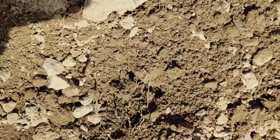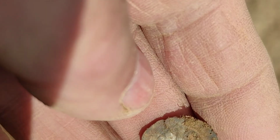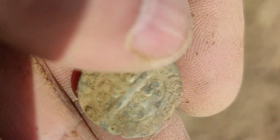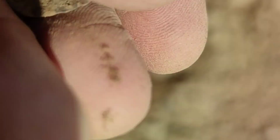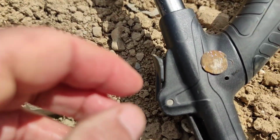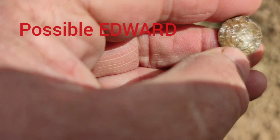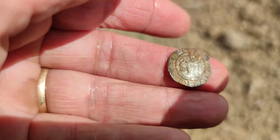Oh, I don't know what signal this was now. I think it's another hammered coin. It is. Wow, my 3rd one today. Right, let me just give that a clean with the spray bottle. Wow. Can't believe this is my 3rd hammer today. Just make out the face there.